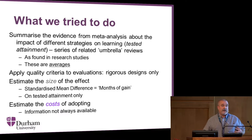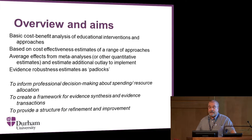We thought it was important to get schools to think about the relative benefit of different approaches in terms of their impact, but also the costs of adopting. The economists in the room won't like our model because it's simply additional spend. It's not looking at things like teacher time or use of building resources. It's looking at, I suppose, purchasing power for the additional spending. So that's what we were trying to do: come up with some sort of basic cost-benefit analysis of different interventions and approaches, try and summarize the evidence as best we could to give an indication of what that might look like, and give some idea of how robust the evidence is in terms of an icon representing that, which were padlocks.